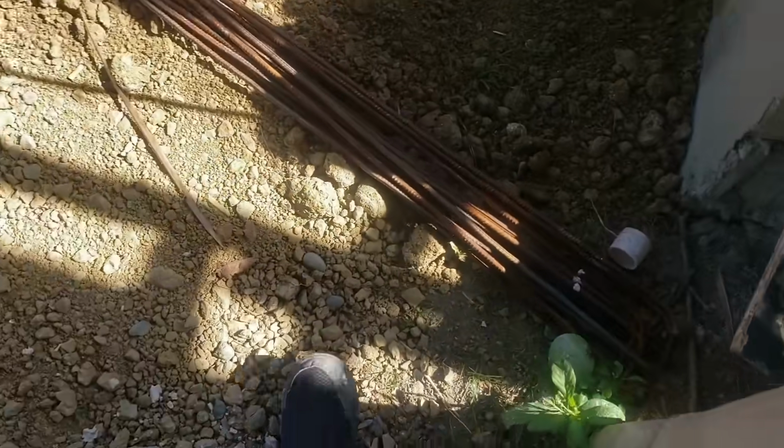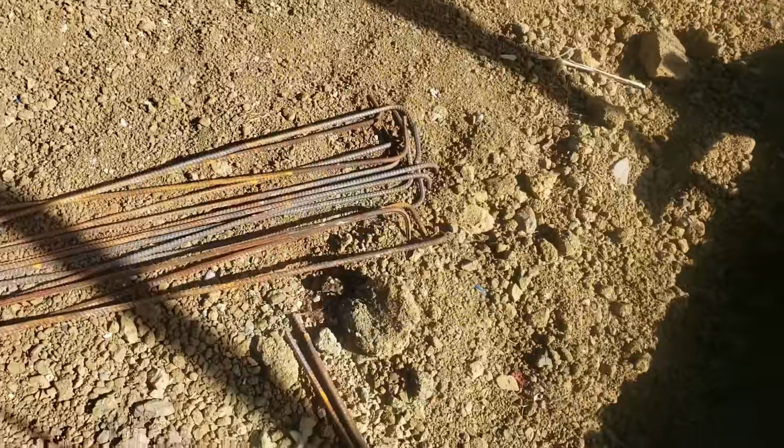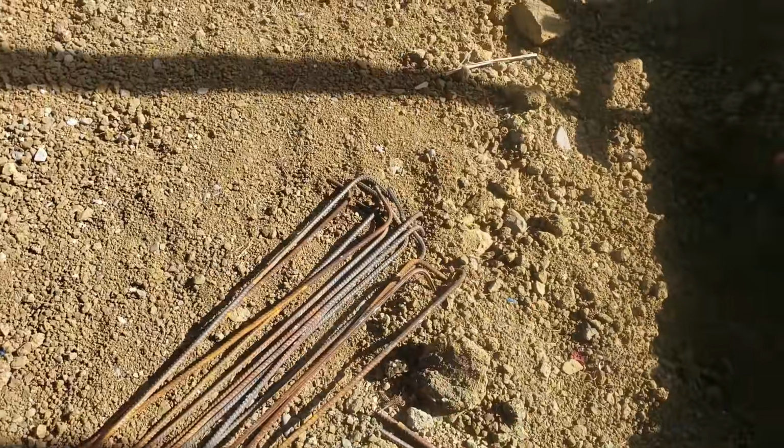So Joel's out here making these pieces, moving a couple of them out of the shadows. You can see them. Making these pieces tie on into some beams up there where some walls are gonna be.